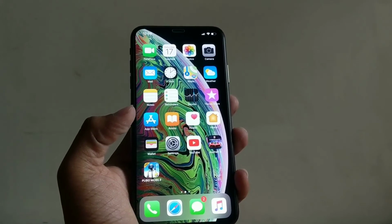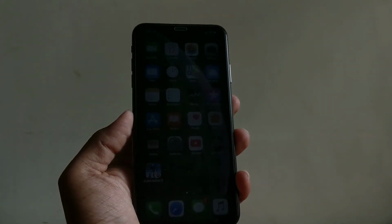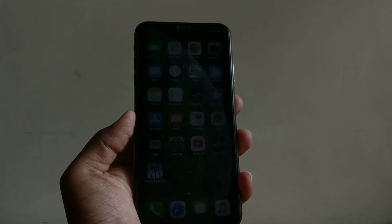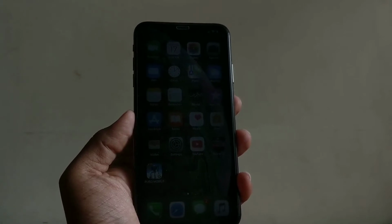I played both PUBG and Asphalt 9 extensively on this phone. PUBG was played at HDR graphics setting and ultra frame rate. I was mightily impressed on how smoothly it played PUBG at such a high setting.